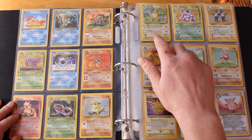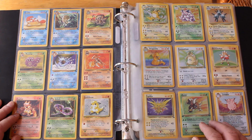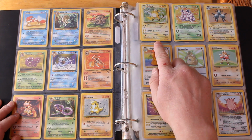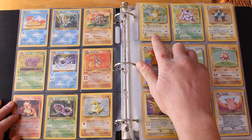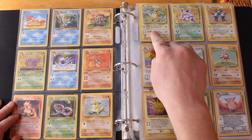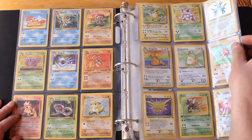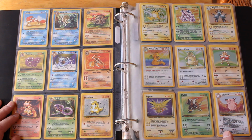Raichu, I love. So Pikachu is my favorite. Even to this day, I like Pikachu. I don't play any of the games. I don't really care about Pokemon anymore. But Pikachu as a kid was my favorite, and I still like the character design. Raichu is this combination of really cute and kind of cool, and the artwork on that is great. I love the holographic image of that.